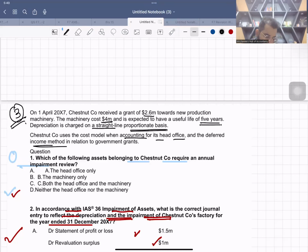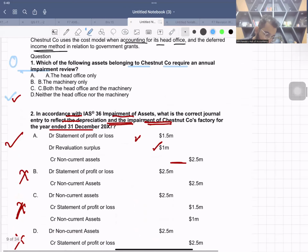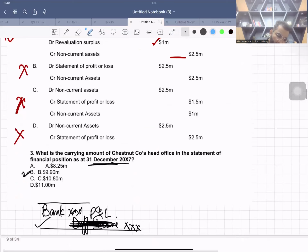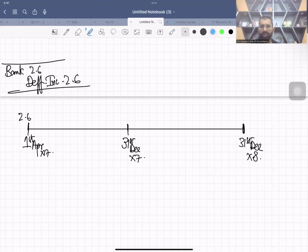Right. So now just look at this amount of this grant, which is 2.6 million. Look at this date of 1st April X7. Your year end is 31st December X7. Now let me do some working for you. We received the grant on 1st April X7, and your first accounting period ends on 31st December X7. That is after 9 months. And then you have a complete 12 months accounting period.